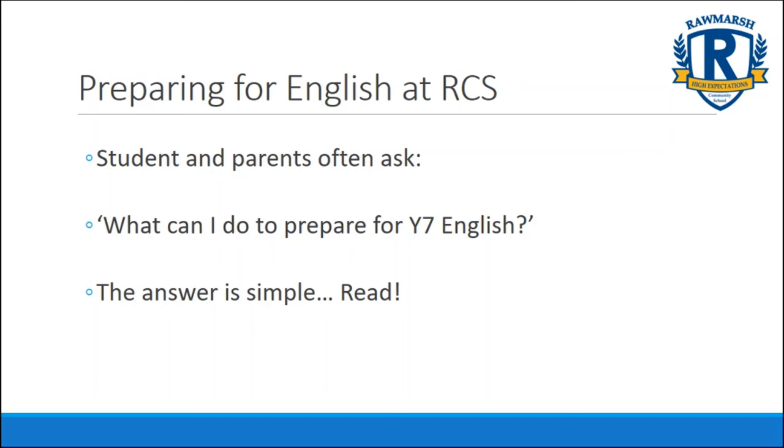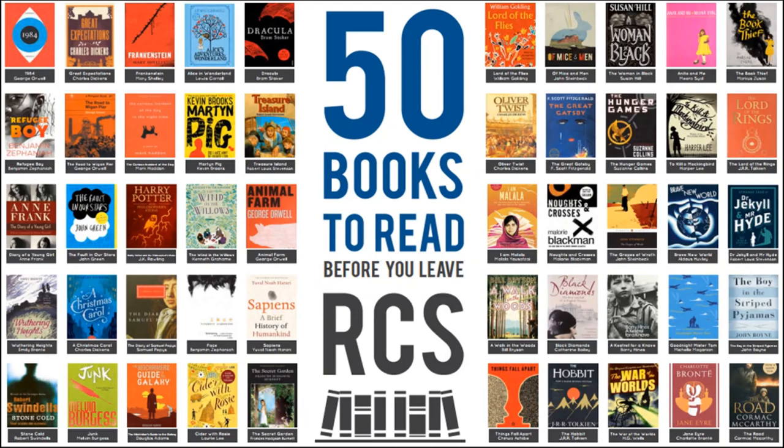Okay then. So last thing from me. A common question we are asked as teachers at RCS is, what can I do to prepare for Year 7 English? It's a question that parents ask us, and it's a question that students ask us quite regularly. And the answer is simple. Read. So here is our 50 book list. 50 books to read before you leave RCS.